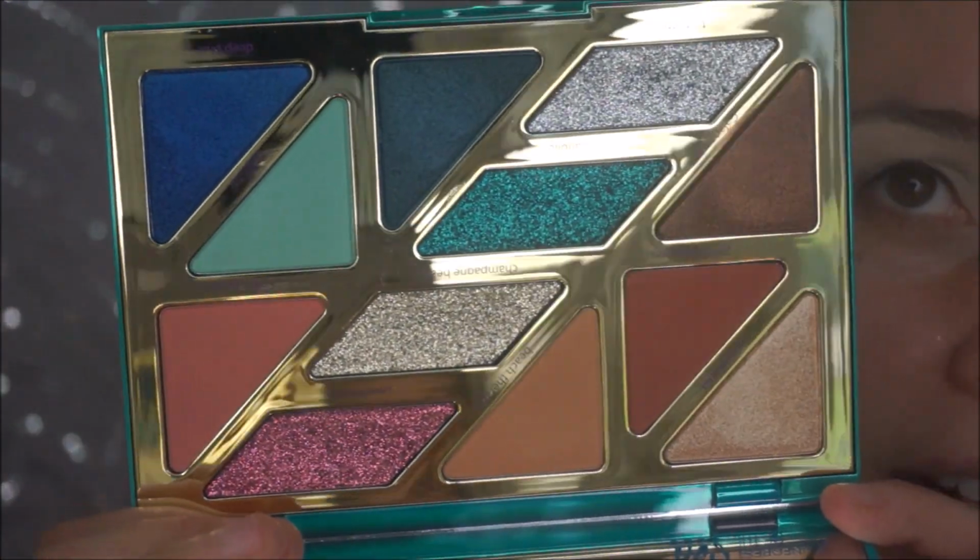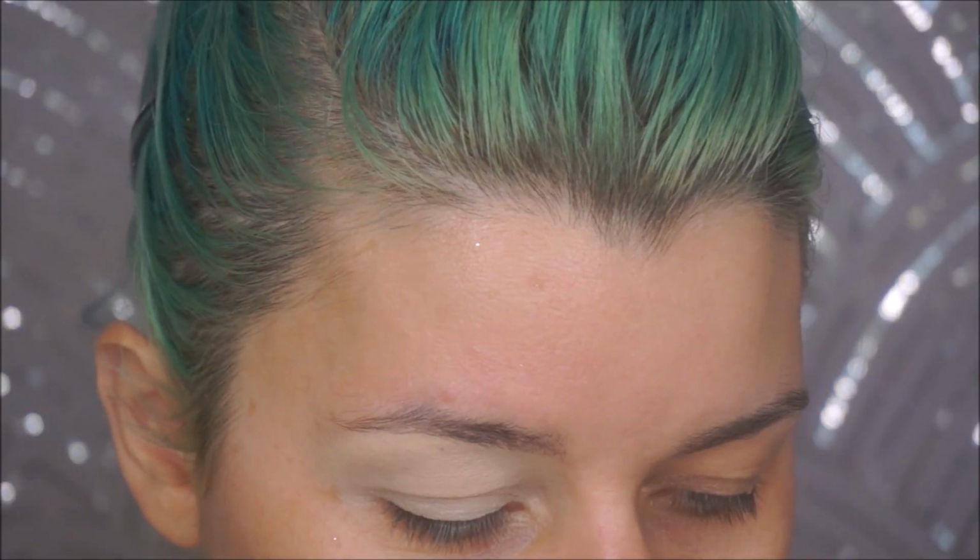So I think what I'm gonna do is we're gonna go for mostly blue on the lid, and then I'll smoke out with the warm matte shades underneath. Just because while I do love the color contrast, I feel like putting them together is just gonna make a big muddy mess on my eye. And like I said, I'm not a makeup artist, so what I'm going to do will not be perfect. So I'd rather keep the cools with the cools and the warms with the warms. C'est la vie.